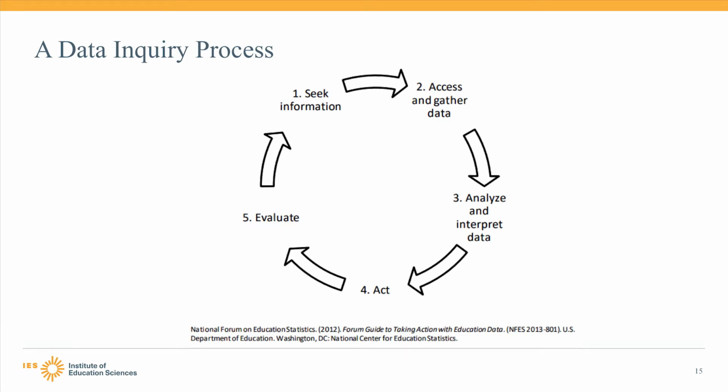So you're likely all familiar with a data inquiry process, such as the one shown on the slide here. This illustrates 5 steps in the process, which begins with seeking information to answer a particular question you might have, such as, how well is our tutoring program working towards meeting its goals? The next step is accessing and gathering the data, preferably from multiple sources. Next, you analyze and interpret that data, looking for patterns, drawing inferences, and then you act upon those results.